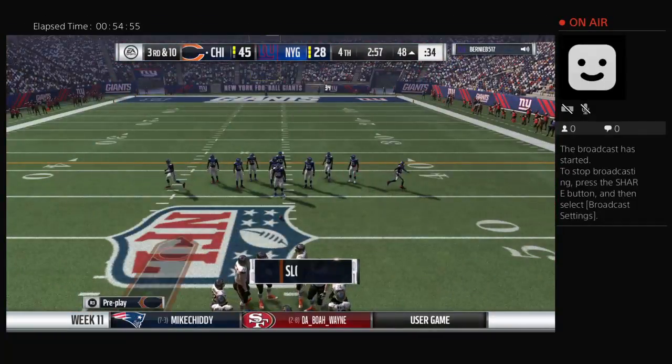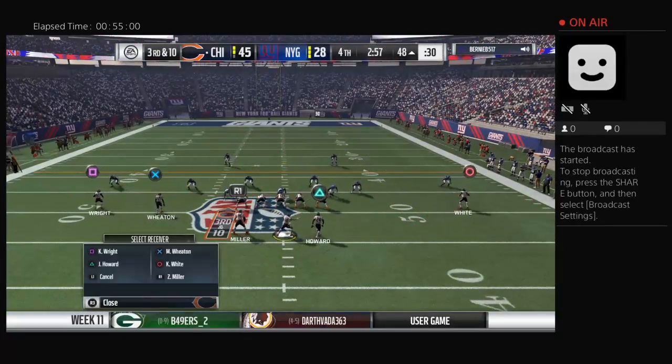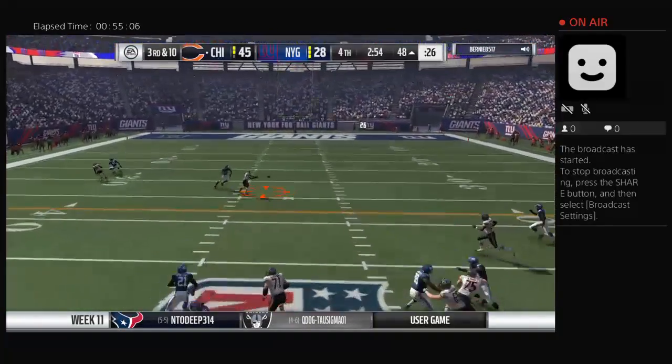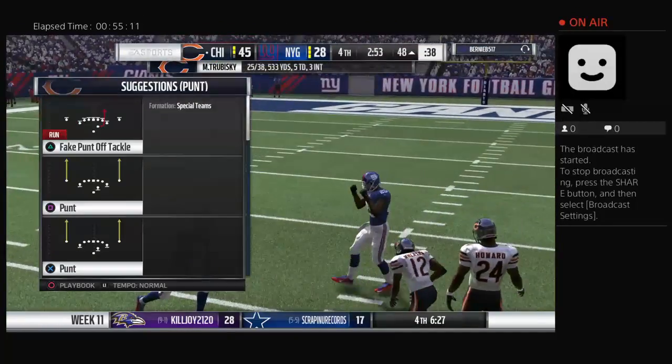Here comes the 7th play now of this drive as this is 3rd and 10. All right, here we go. Leopard! From the shotgun, he'll look to throw. And he couldn't hang on to it through the contact. Incomplete.